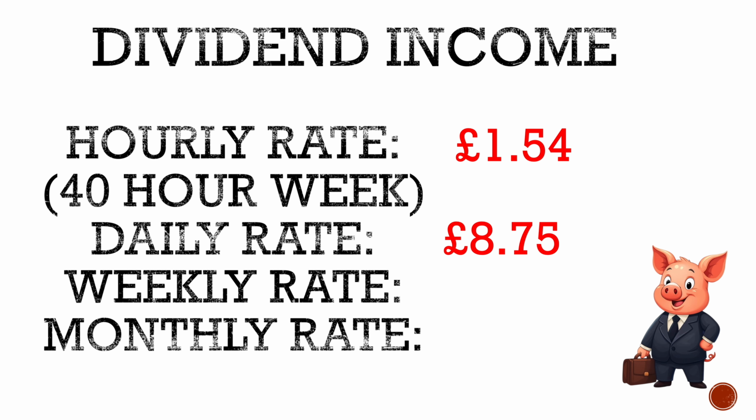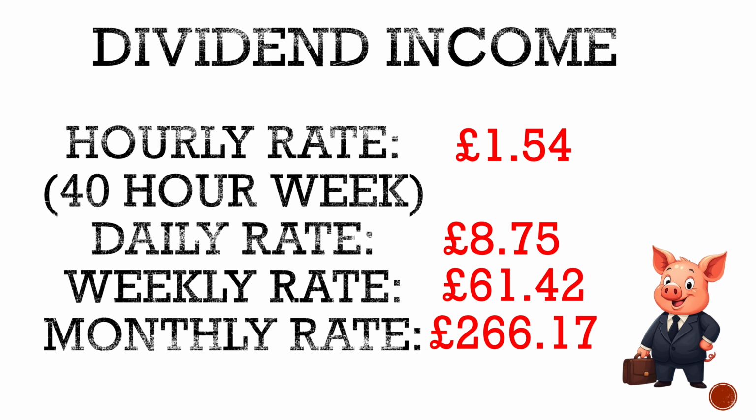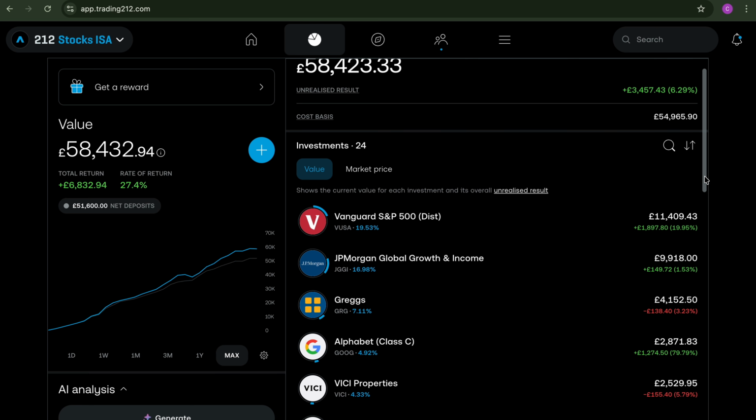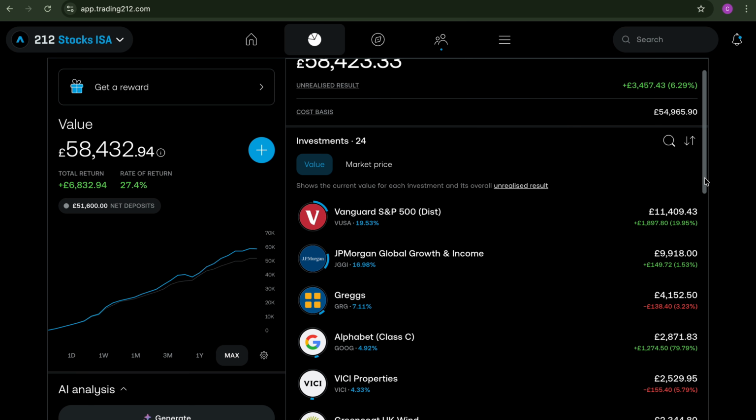On a daily rate, I'm making £8.75, weekly rate at £61.42, and on a monthly rate, on average now, I'm making £266.17 completely tax-free in passive dividend income. And that wraps up my December portfolio update on Trading 212.